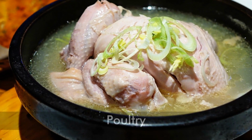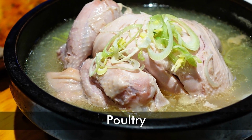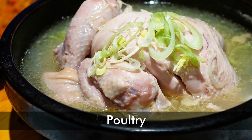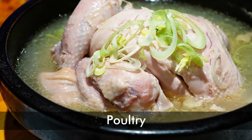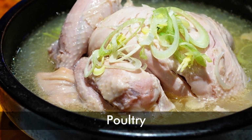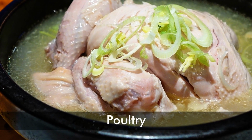Poultry. Chicken soup is more than just a feel-good food with a placebo effect, it helps improve symptoms of a cold and also helps protect you from getting sick in the first place. Poultry, such as chicken and turkey, is high in vitamin B6. About 3 ounces of light turkey or chicken meat contains 40 to 50% of your daily recommended amount of B6.